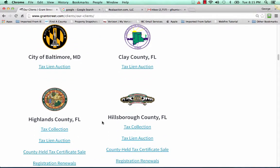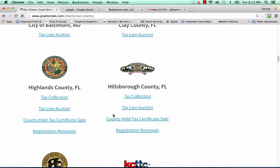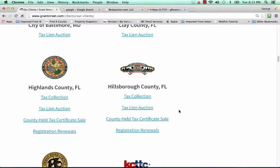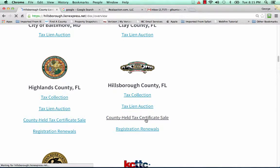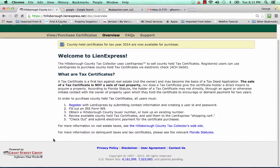Highland County, Hillsborough County, Indian River. And I'm just going to pick one by random. And I'm going to pick Hillsborough County, Florida. And only because I know Hillsborough County is the Tampa Bay area. So you go into the county held certificate sales site. And at this point, if I scroll down, in the lower left-hand corner, you see how it's powered by Grant Street Group. So Grant Street actually runs the software for these counties to be able to sell off these liens.